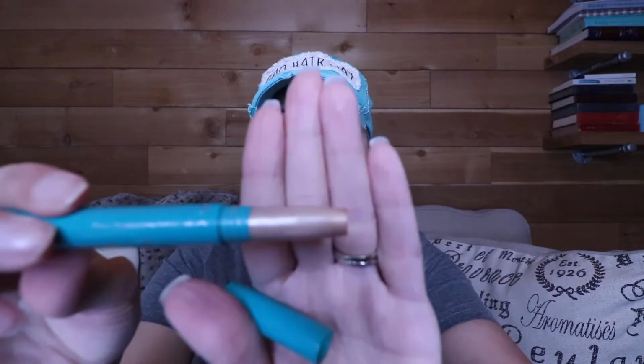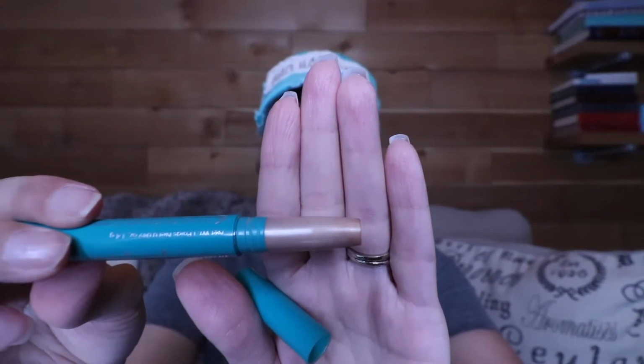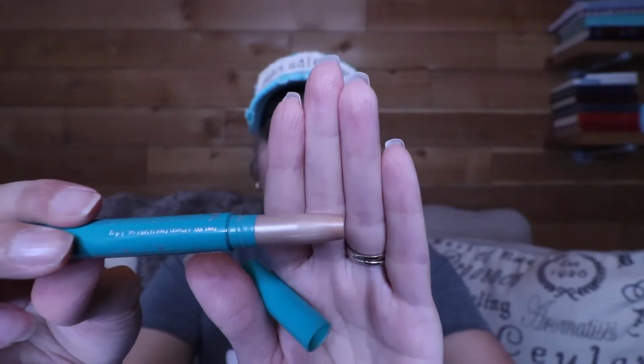All right, finally I top off my inner corner with this. This is the Brilliant Eye Brightener in the shade Stella by Thrive Cosmetics. Really, really like this. That's that champagne-y kind of color right there. And yeah, like I said, I really like that. I've been using that for quite a while now, and I'm very pleased with it.